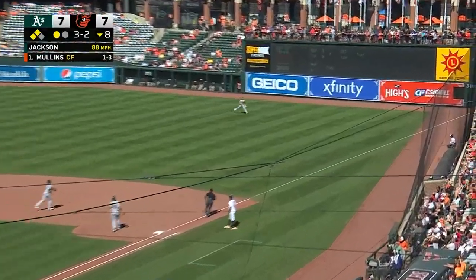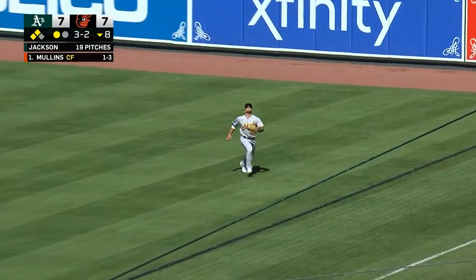Mullins puts it in the air to short right. Will it be enough? Laureano charging in.